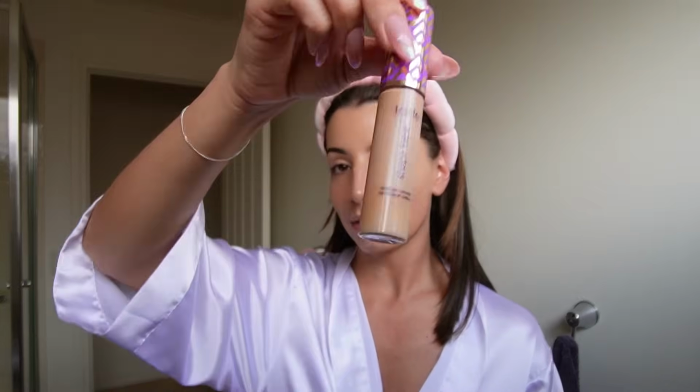I then come back with the concealer, same one as before, Tarte Shape Tape in the shade 29N light medium, and I conceal my under eye area. I actually have a new concealer at the moment, which I can't show you yet because it's under embargo. But once I'm allowed to share that, I will. I love it just as much as this one. And I kind of just conceal any lumps, bumps, or areas that I want to brighten my face.